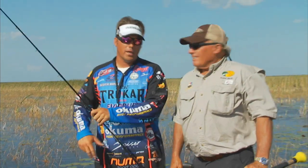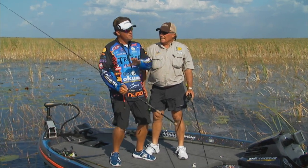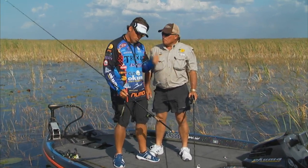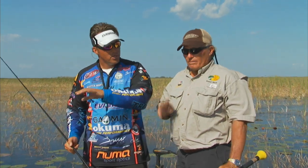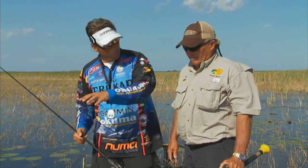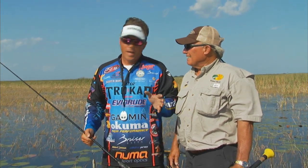And you know, our goal today was to go out and show people how to prepare for a tournament. Well, we didn't catch a million of them. Hey, we caught some quality fish. Caught some really quality monster fish on several different ways. You know, we went out, looked for different bird patterns, looked for schooling fish, did some spinnerbait fishing, and we went for big fish with the flipping stuff. So, hey, I had a lot of fun with you today.